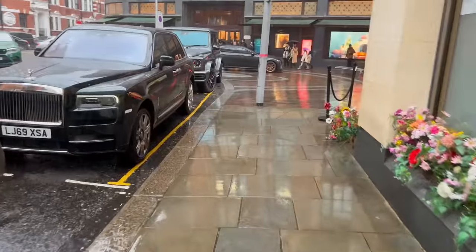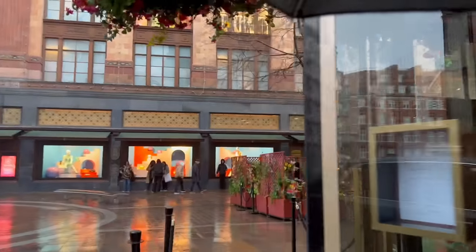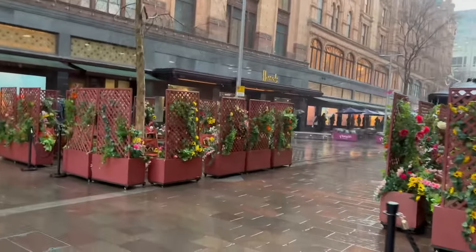Sloane Street on my way to Harrods to collect something, and it is pouring, so I'm gonna talk to you in a bit. My bag is soaking wet. Perfect. Let's see if it will survive this horrible, horrible weather. It's pouring. Here is Harrods. Let's go hide.